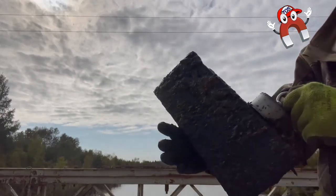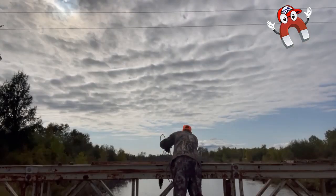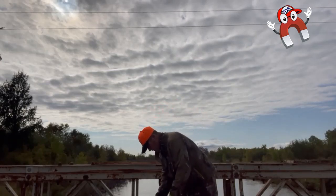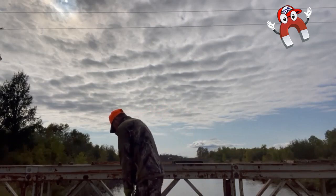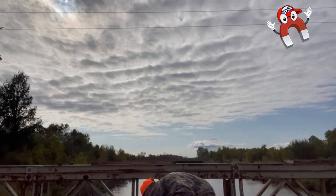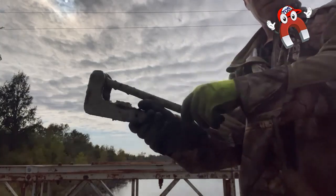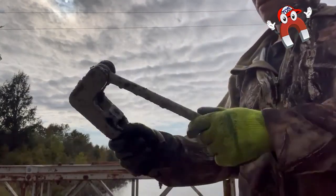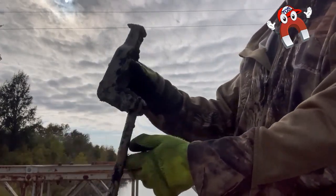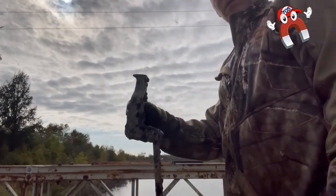Big chunk of metal. Part of a bridge, or I'm not sure. Neat though.